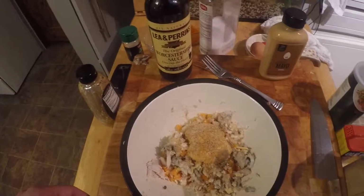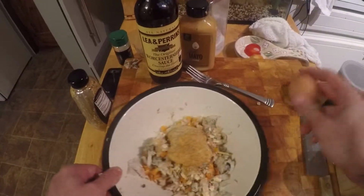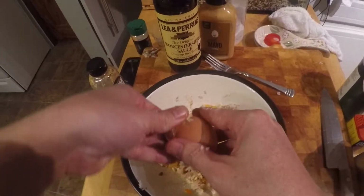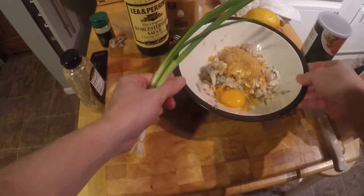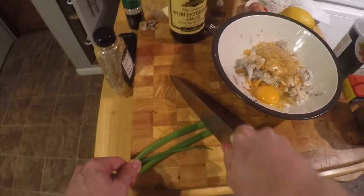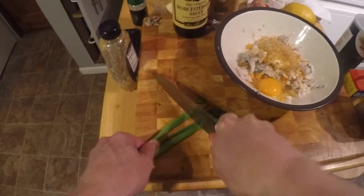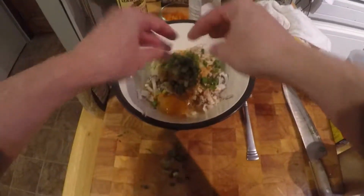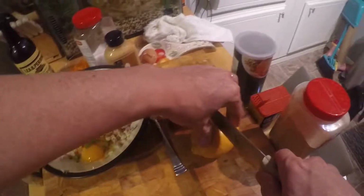And then one egg. And then some chopped green onions. I'm going to use 2 of them, I think. Okay, next goes in the green onions. And we're going to squeeze half a lemon.